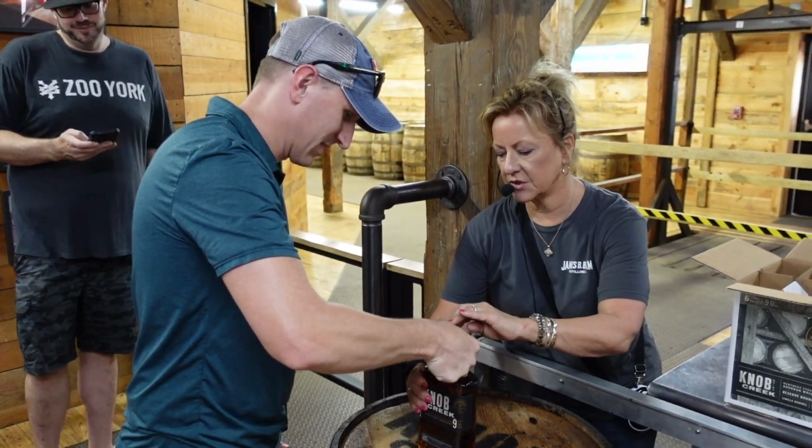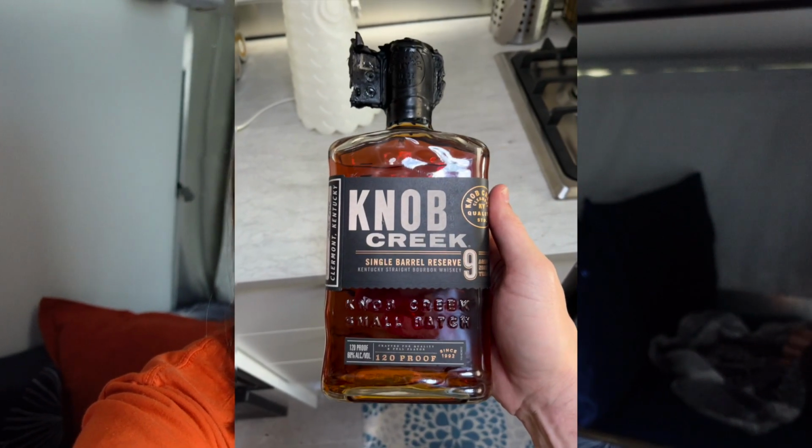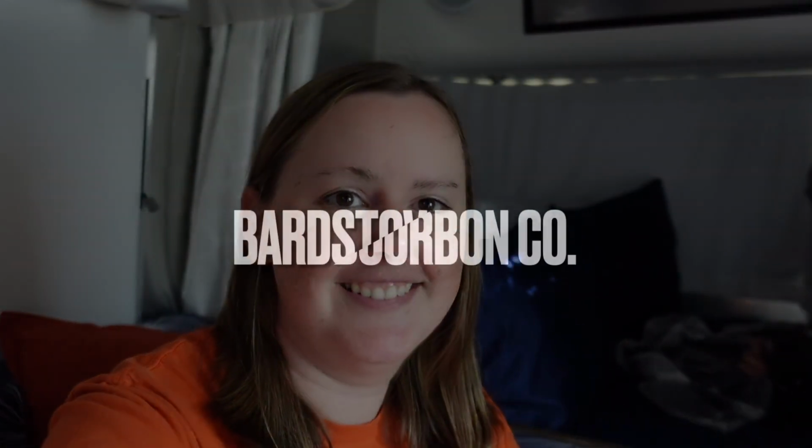So now we're going to have a little rest break. We're waiting on a friend to meet us for lunch. We're going to go over to the kitchen table here at Jim Beam, and then we're going to go check into our campground in Bardstown. Late this afternoon, last tour of the day, we have Bardstown Bourbon Company. Really looking forward to that one. And just looking forward to seeing Bardstown, the home of bourbon, the bourbon capital of the world.